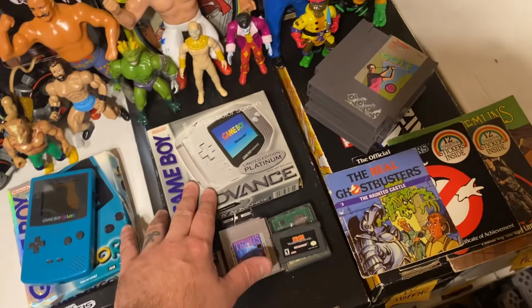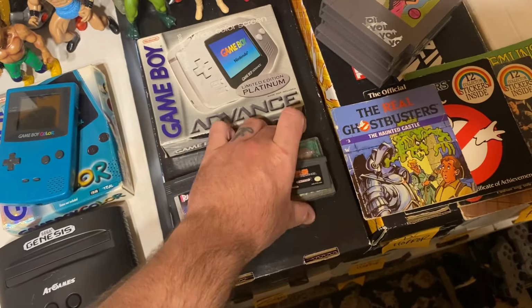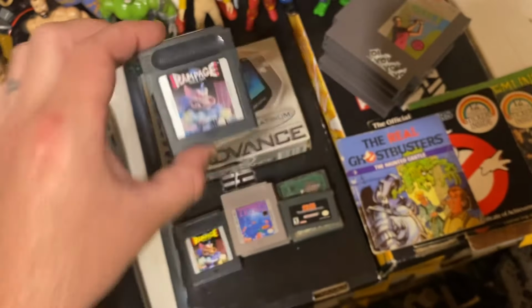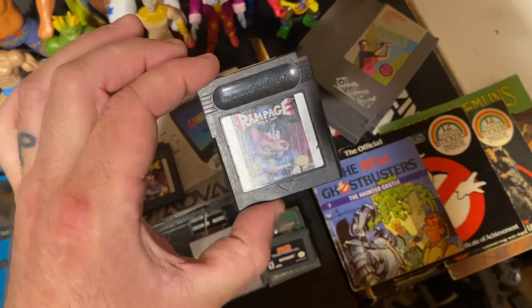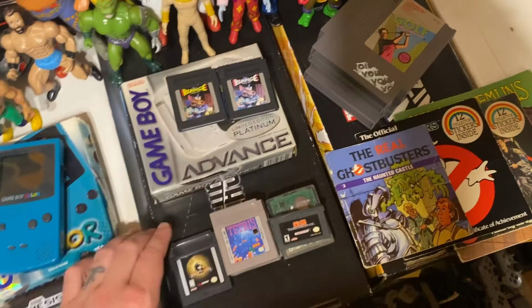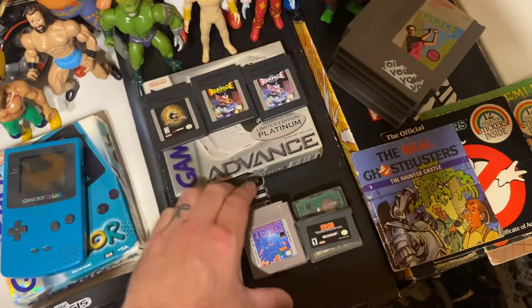Not sure yet. I did get a whole bunch of handheld Game Boy games here. I got Rampage, pretty awesome. Another Rampage here, but this one has a yellow logo. This one has a white logo, so let me know down in the comments if you have any idea what the difference is. I also got Mortal Kombat 4 for Game Boy.